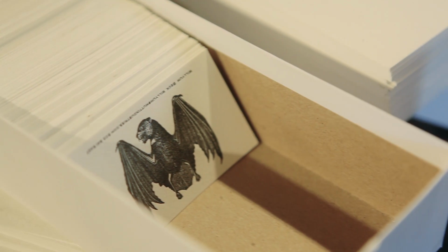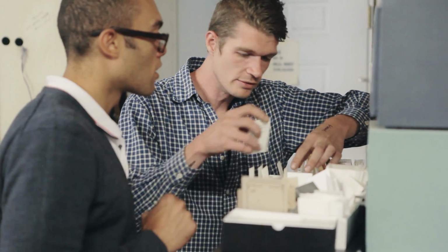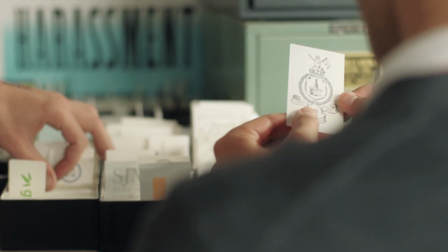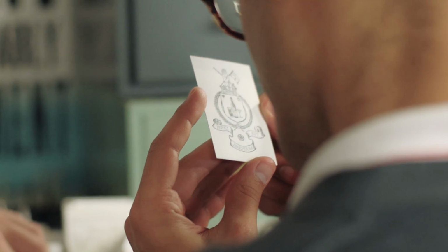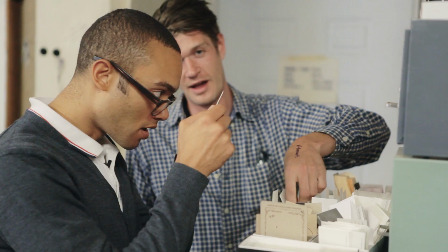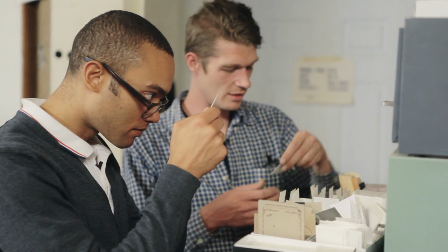A friend of mine's a bartender, so we did these ones for him. So I drew out a crest. It is crazy the level of detail that you can get, even with the small, tiny little lines. It's still solid. Yeah, I still want to push it constantly.